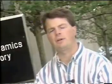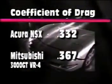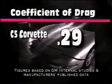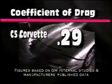The average car that you see driving on the road today has a CD of somewhere between 0.31 and 0.35. The high sport cars have got higher drag. They're probably between 0.33 and 0.37. You can see by these numbers that the new Corvette is substantially lower in drag than its competitors. The 0.29 CD that the new Corvette produces is the lowest drag car produced in North America, other than our own General Motors electric vehicle. It is also the lowest drag high sport car in the world, bar none.